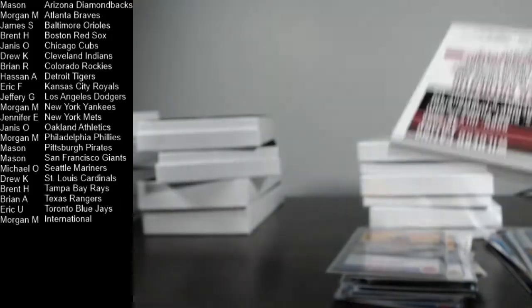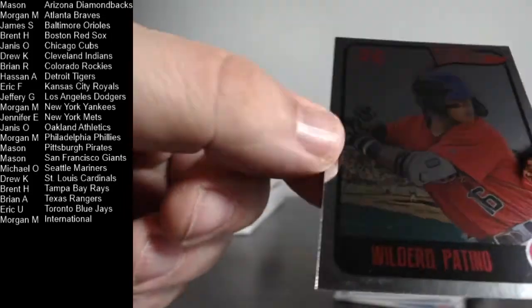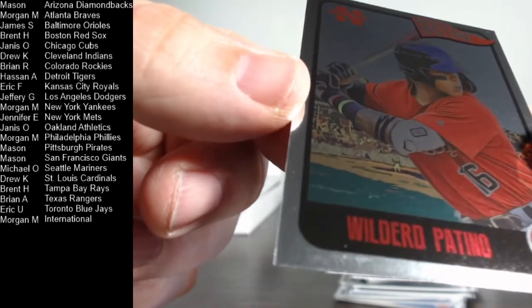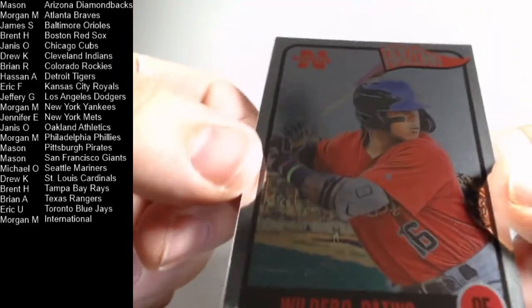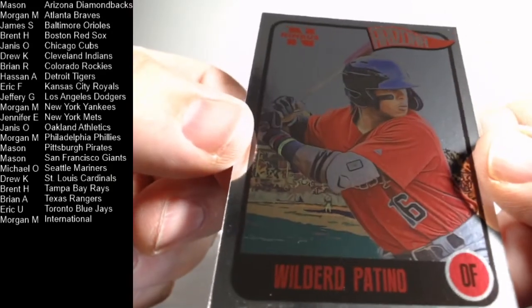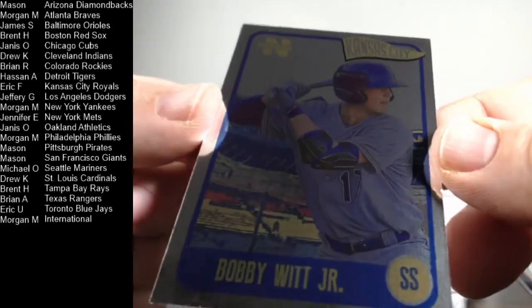Next up, all right, we have Wildered Patino goes to the Arizona, the base card. And we have a Kansas City, Bobby Witt Jr. base card.